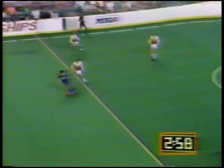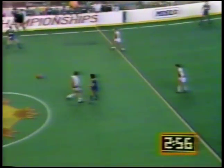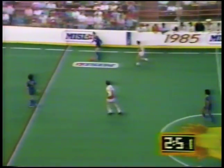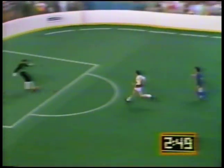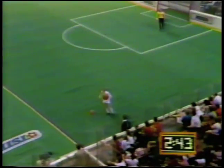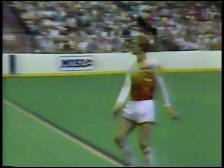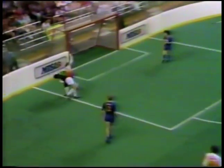Here comes Namdar. 2:57 left in the first half. 6-2, San Diego. I'm Gary Bender along with Kyle Rote Jr. This is Game 4 of the MISL Championship Series. Savage will head it back in to McWilliams. Williams with one of the goals. Holtzen buying the other for the Baltimore Blast. Savage into McWilliams, and Gorsuch is there.